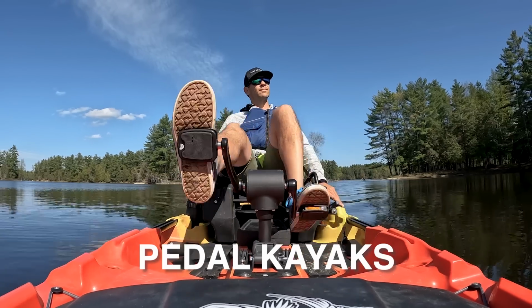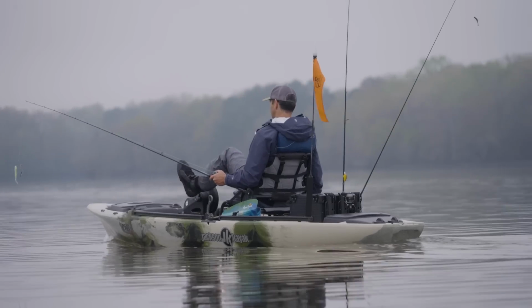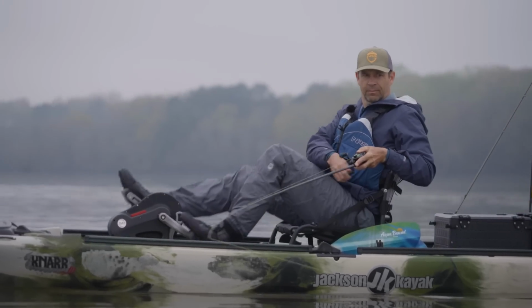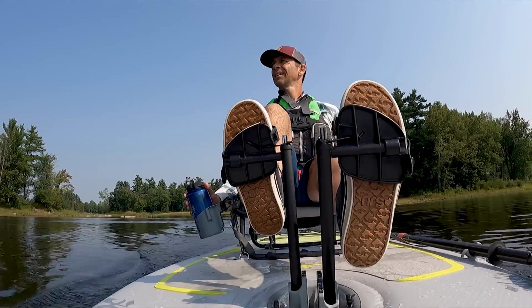Pedal kayaks have been a thing for a long time, but over the past really five to ten years tops, they've exploded in popularity, primarily because of fishing. Because what they do is they allow anglers to pedal themselves around, and both their hands are free to fish while they're moving around. They provide an opportunity for people with shoulder pain to be able to experience the same thing that other paddlers experience.